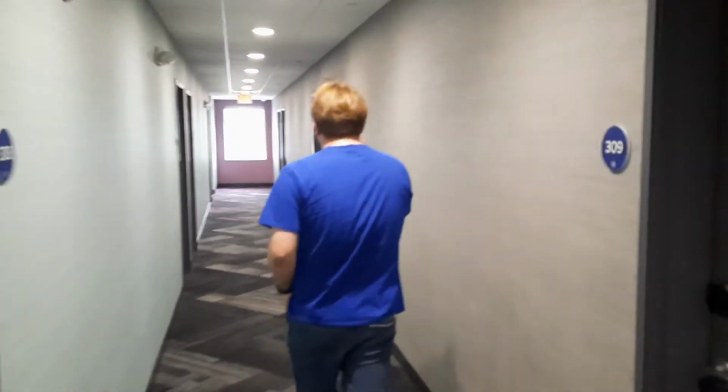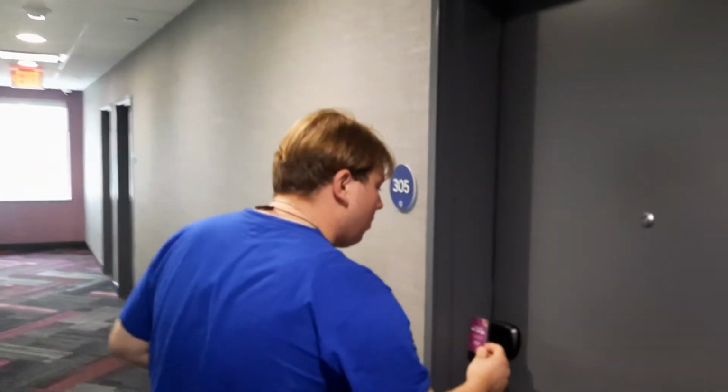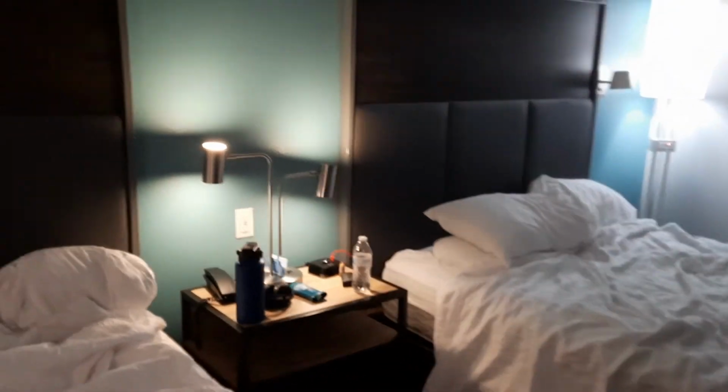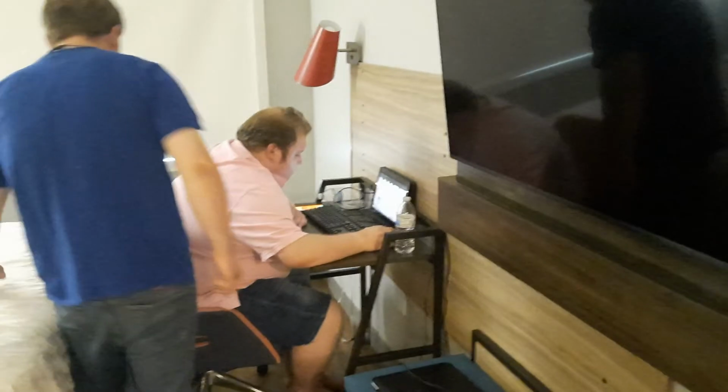We are in room numbers 306 and 305. We are going to be doing room number 305. So here we go. As you walk in, here you have your bathroom. Here you have these queen size beds. These are your typical queen size beds. Here's your countertops, your lamps, and of course here you have your TV, and of course you have your table right there.